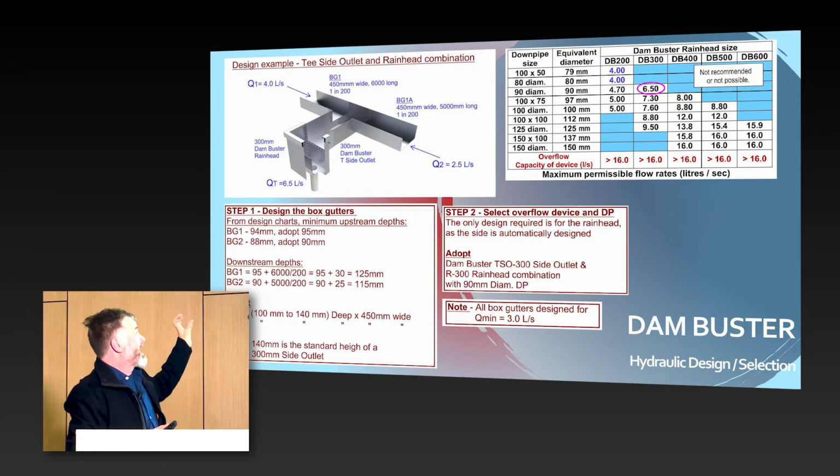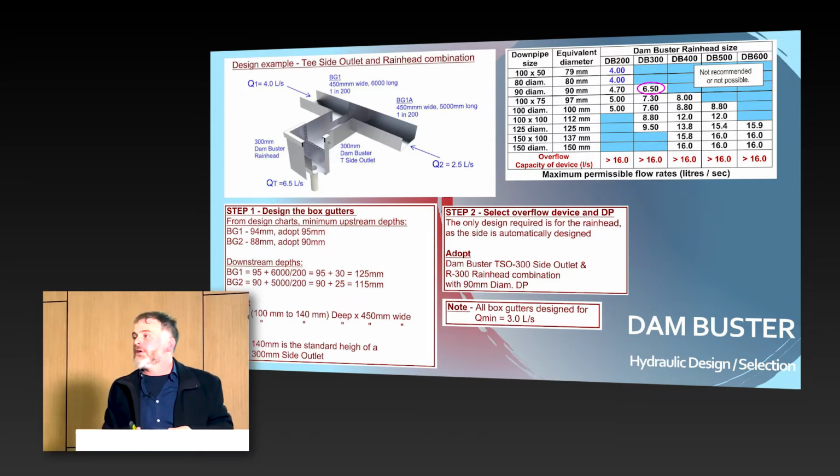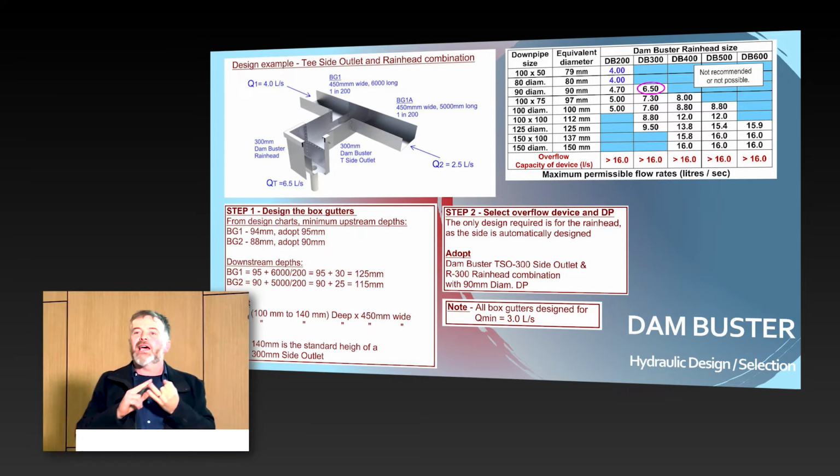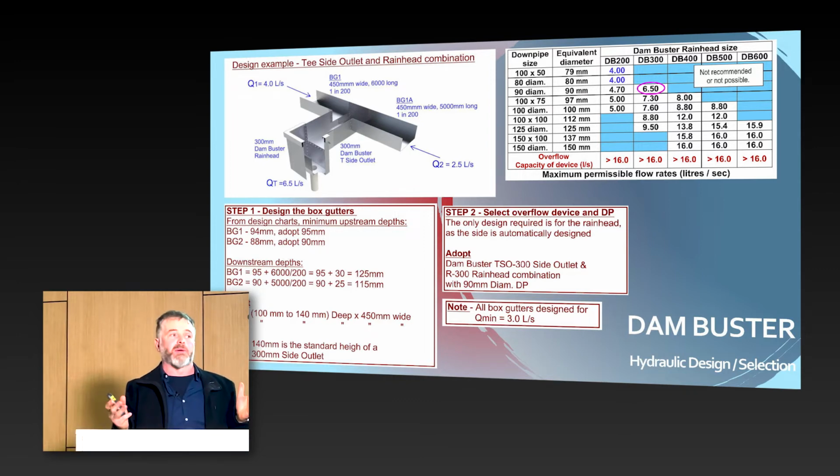But that's a really good example where we've picked the downpipe size as well over there. So 6.5 litres equates to a 90mm downpipe. So using the Dam Buster tables, you can size the downpipe, you size the rain head, the side outlet you don't size, okay? It just matches the rain head, and therefore it's already sized as such, so you don't even have to worry about it.